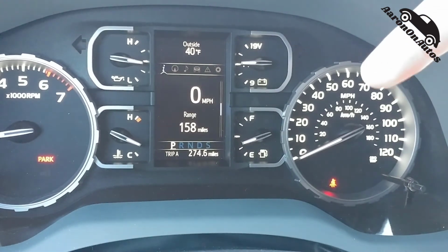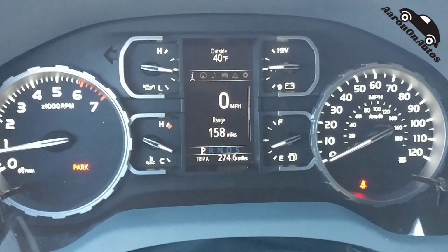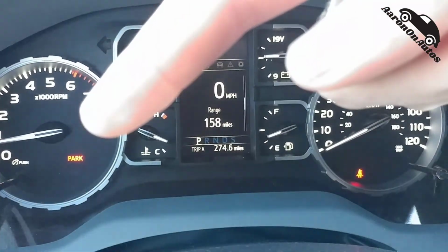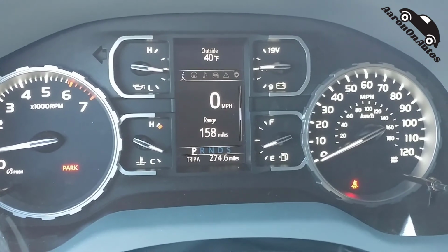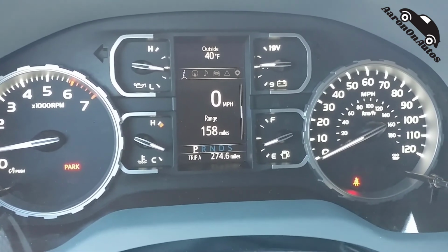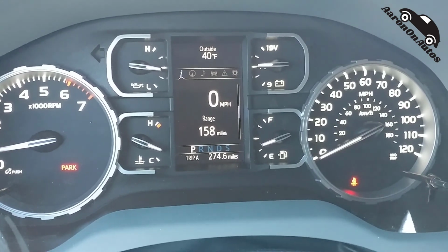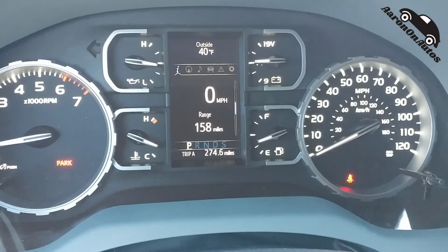Over here is the speedometer with the Canuck miles per hour underneath, and warning lights are all over the place. So you can see I have the parking brake set. You can see I'm not wearing a seatbelt being as I'm parked. And there you go. Very simple dash, very straightforward, easy. Anybody can understand what's going on looking at this thing. It's pretty great.